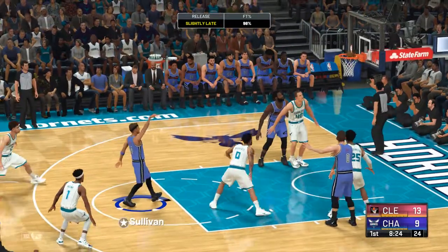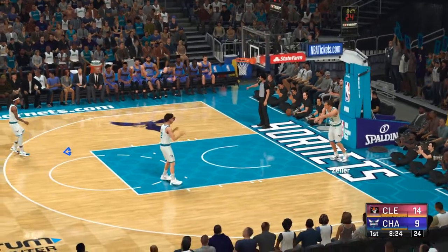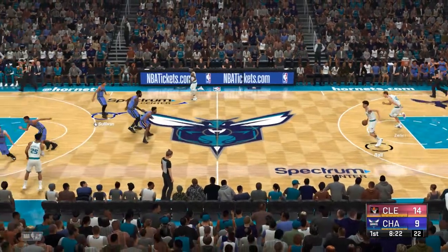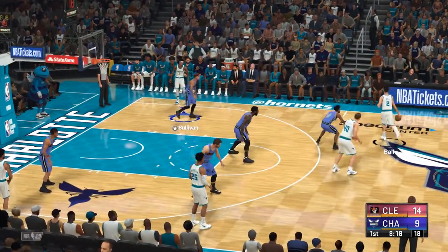The Cavaliers shooting their first free throw tonight. And they've had really good numbers all season from the free throw line. Hornets trail by 5. And on our sideline, our reporter, David Aldridge.